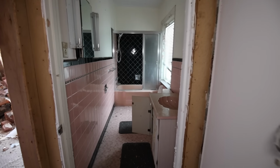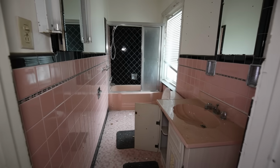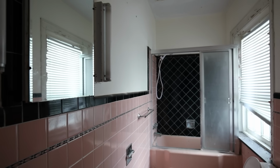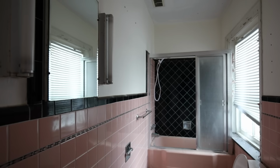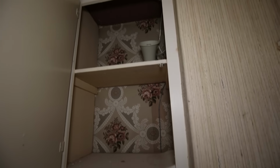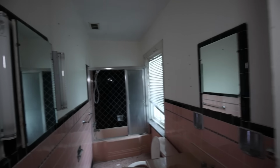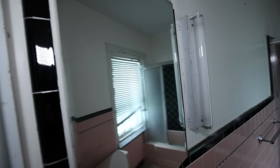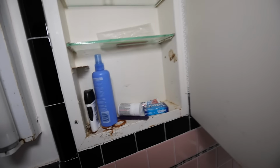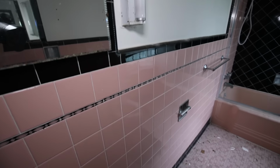Okay, so you can see here, get another bathroom from the same era. Oh, wait. Yeah, we've got nice wallpaper in the cupboards as well. Some sort of an alarm system up there. Yeah, this is definitely 50s as well. Even got some personal items left behind. So there's a little bit of stuff left here.